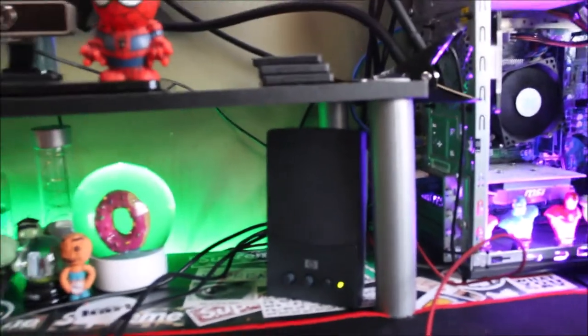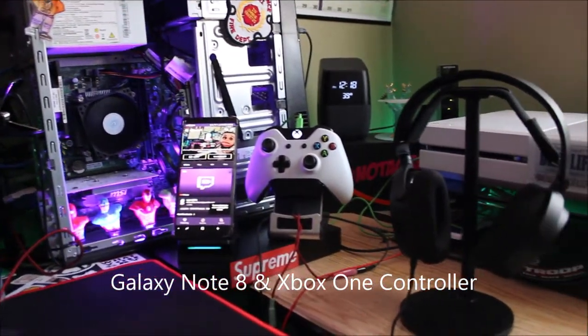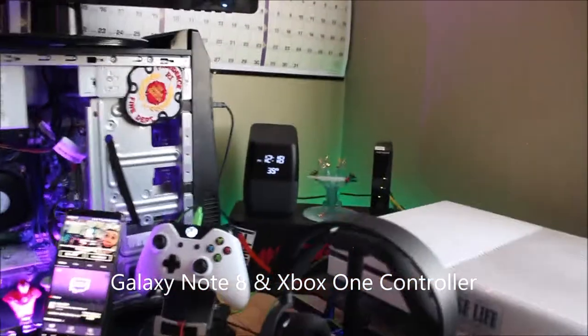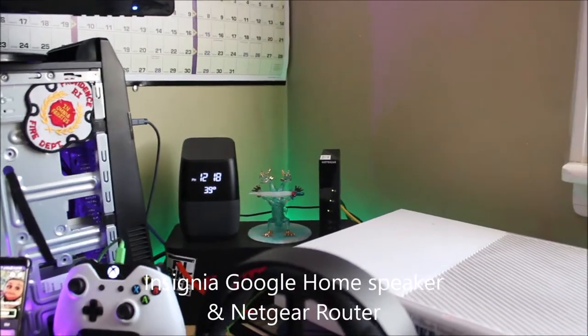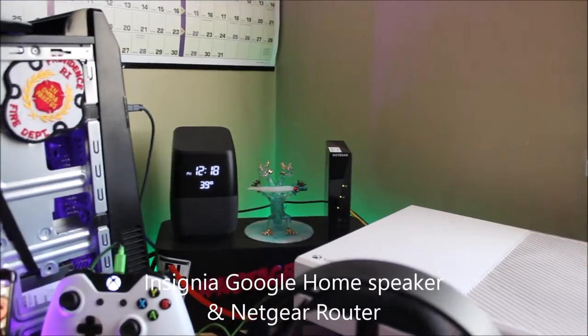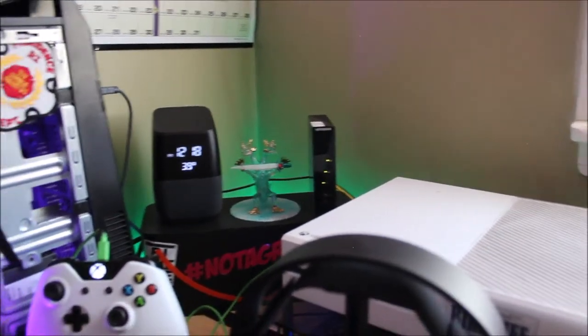Some basic HP speakers, which I'll be upgrading soon. What else I forget? Galaxy Note 8. Xbox One controller. Oh, yeah! My Google Home Insignia speaker back there. Also, I got both my PC and my Xbox connected to that router super fast. Obviously not to be on Wi-Fi, so you know it's going to be quicker.